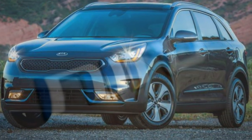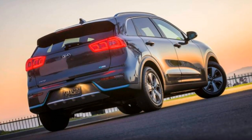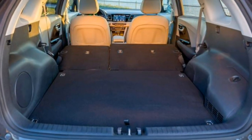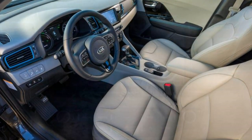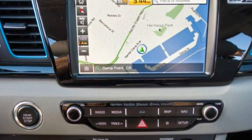Small item storage. There's convenient storage for personal items forward of the gear shifter, where you would charge your phone wirelessly if so equipped. The door pockets will hold a 16-ounce water bottle plus a couple of other small items, but they are on the narrow side. The center armrest bin is average size.